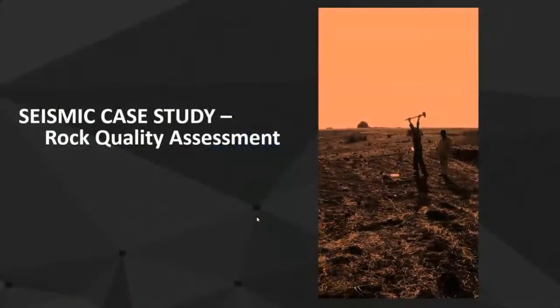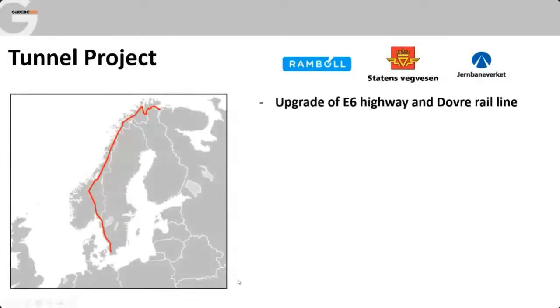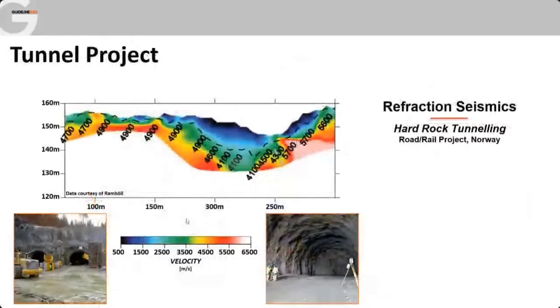So let's have a look at some case studies. This first one is a refraction study. This is looking for bedrock strength. It was a massive infrastructure project that was running through Sweden and Norway. And it was upgrading both rail and road route, and required a lot of tunneling. So there was, ahead of the tunneling, a lot of refraction surveys. Some of it was done over water, some of it was done on land.